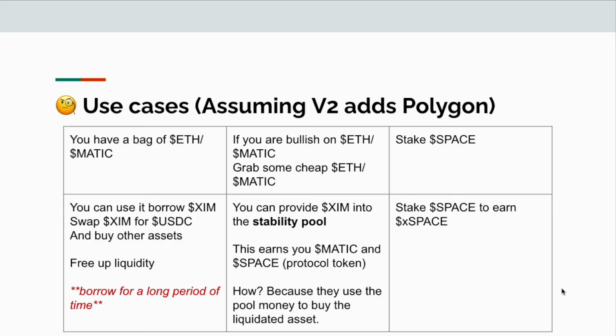Now I've been playing with xDollar to see what some of the use cases are. Now if you are an ETH user, you can use ETH to do the same, but I'm not because ETH fees are very expensive. So assuming V2 works with Polygon, and let's say I have a bag of Matic, I can actually use it to borrow XIM, swap XIM for USDC and use it to buy other assets. Now I'll do this if I want to borrow for a long period of time because it has a one-time fee. But if I'm going for a short-term loan, then this will not be the ideal use case.